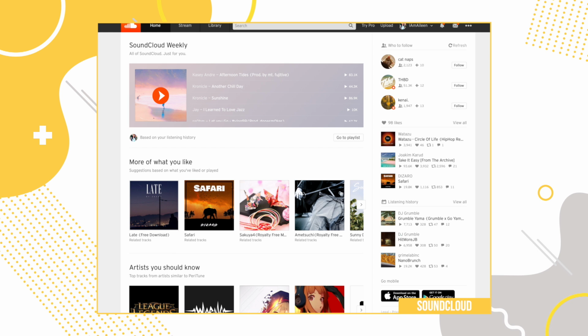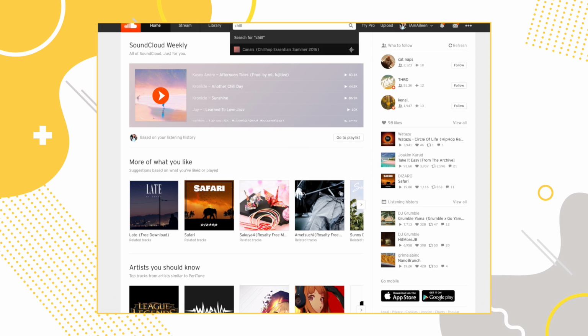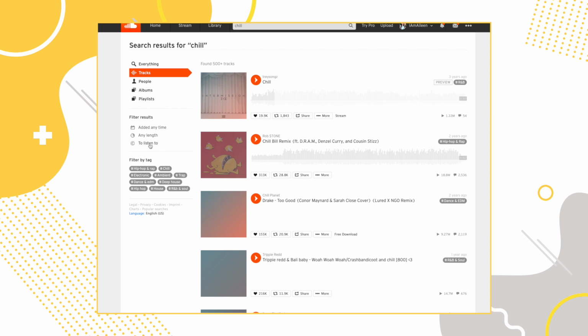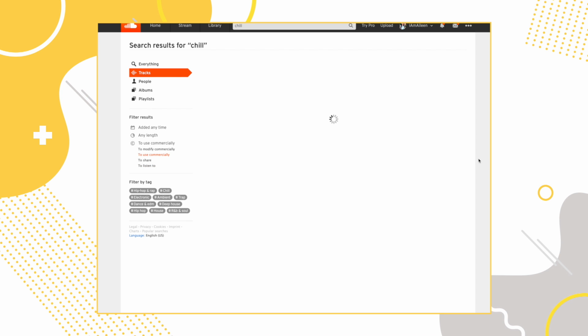Speaking of which, not all the music in SoundCloud is safe to use. You have to check first if the artist who owns the music is permitting his or her tracks to be used for monetized videos. To check this, there are 3 ways to do it. First, after searching for a keyword, filter the search results via the section on the left by clicking Tracks, to listen to, and then to use commercially. Second way is to check the artist's profile.